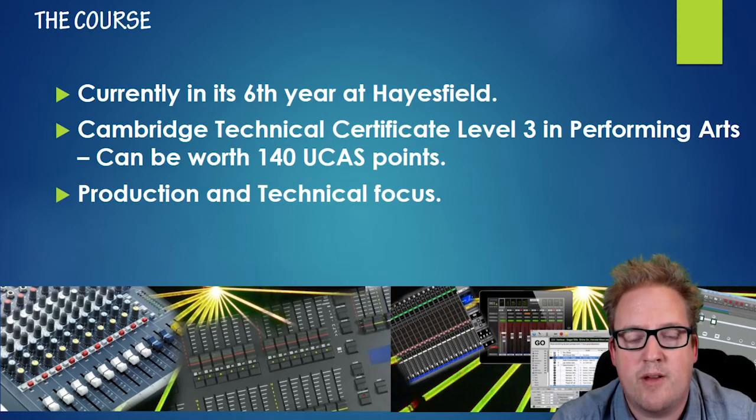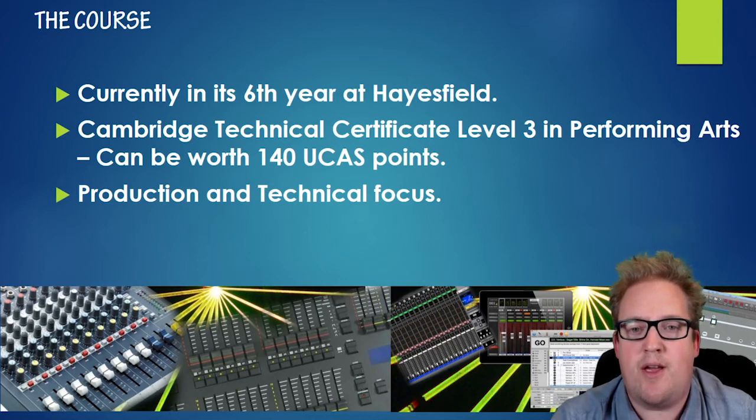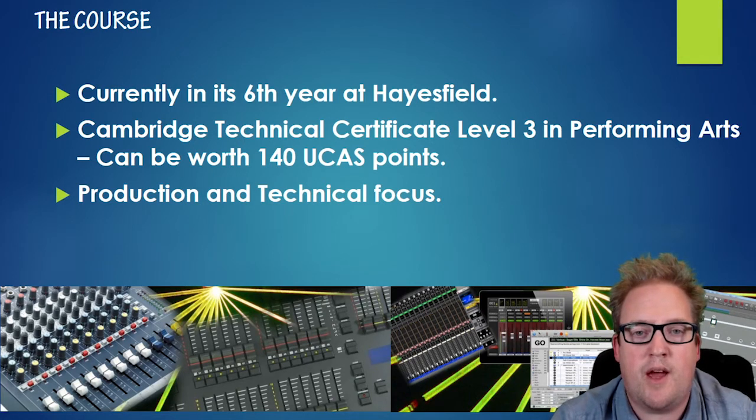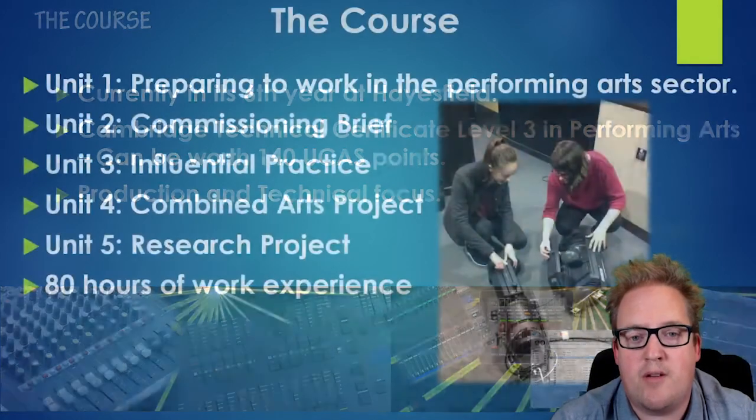6 years ago. It's got a production and technical focus, and I'm a really firm believer that it's not just about getting students to pass this course, it's about giving them key and lifetime skills in the technical performing arts industry, and with specialised equipment as well, so the students can be set up ready to go into a future in performing arts.